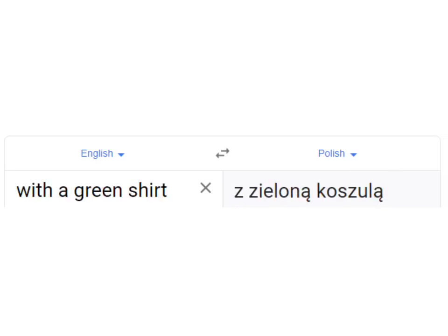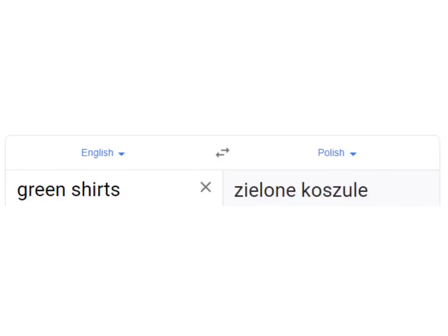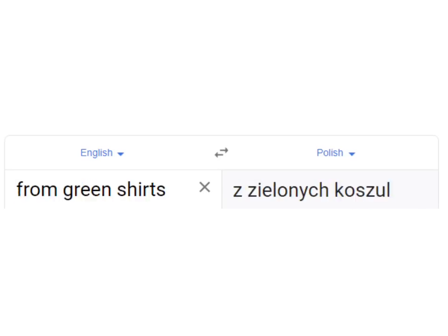And let's say you were hanging out with a green shirt. I don't know why you do that. The word for with is z, just z. Anyway, it becomes zieloną koszulą. The ending changes again. Well, let's say there's multiple shirts, right? Multiple green shirts. Well, it's zielone koszule. And if you want to say I took the buttons from the green shirts, z for from, it becomes zielonych koszul. For some reason, the ending falls off koszula there.